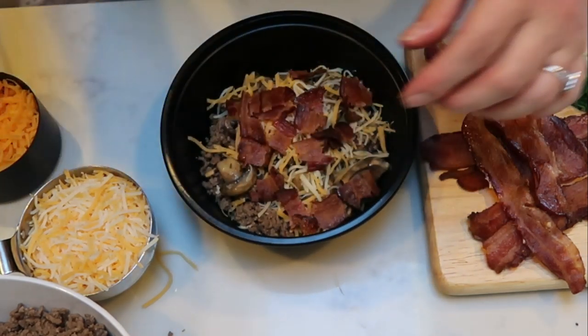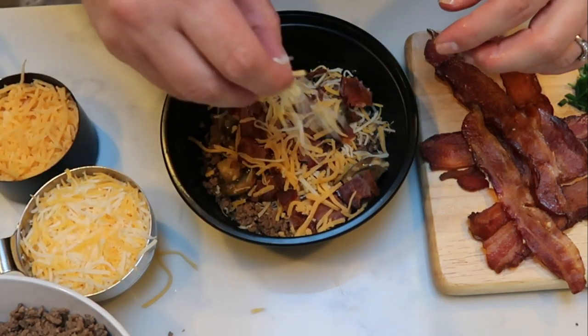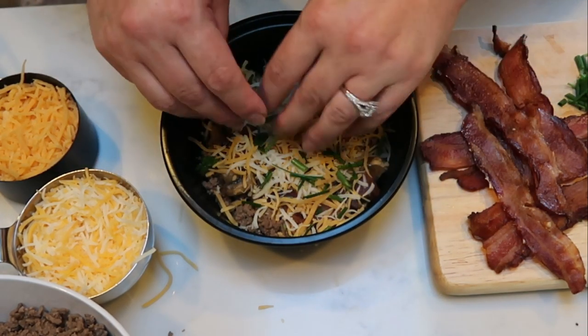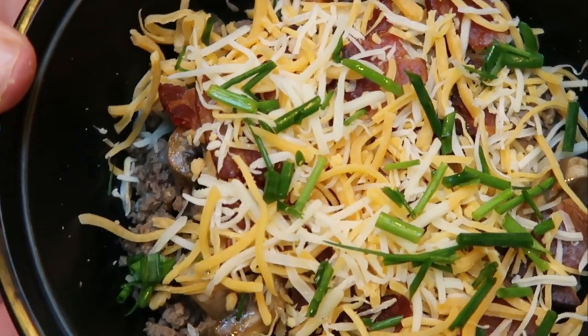All right, so I've added my bacon and then I'm going to just do another little sprinkle of cheese over the top of all of that as well. And then just a little sprinkle of my chives. Oh my gosh, this looks so incredibly delicious. So that is my burger bowl.